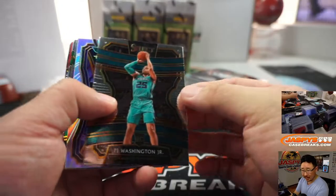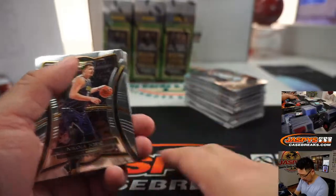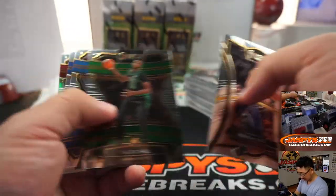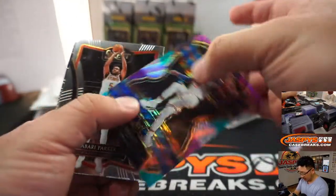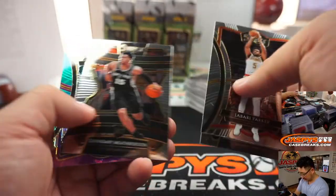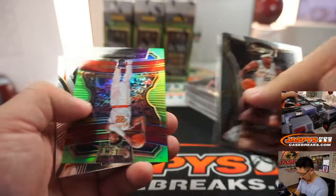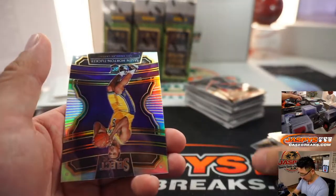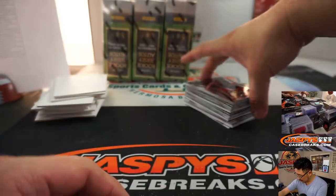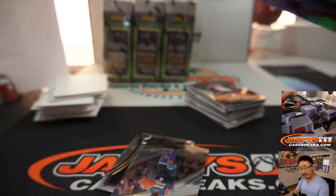There's P.J. Washington right here. There's P.J. Washington again. Tricolor. There's R.J. Barrett, tricolor. Dwight Howard. Cam Reddish, lime green to 75 for Mark. Talen Horton-Tucker, rookie silver. Hachimura, silver. Evan Levine with the Wizards.